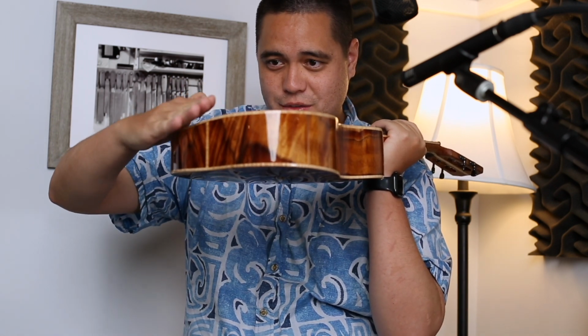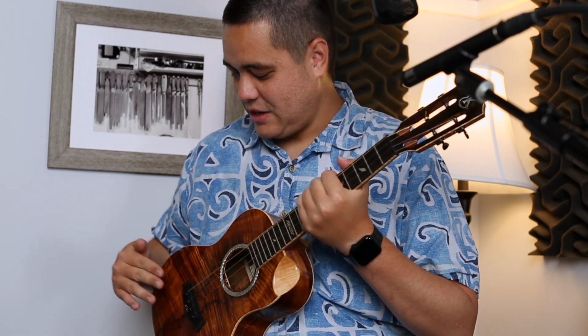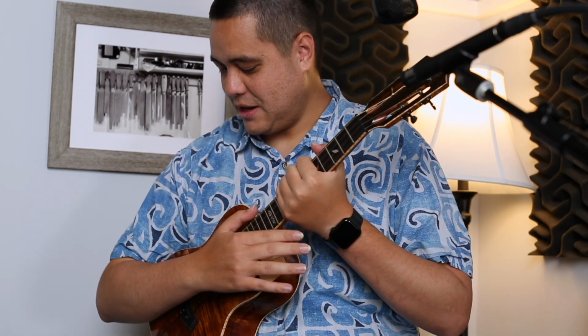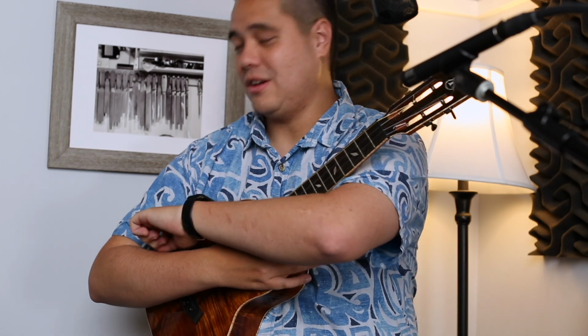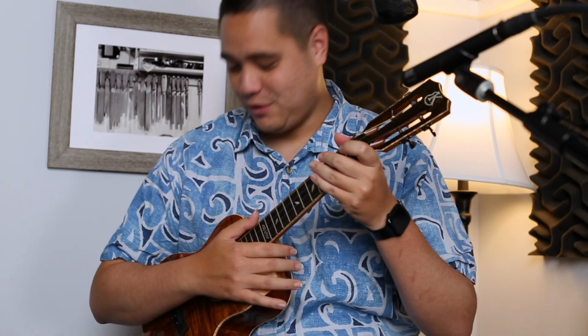With this model, you also have the true relief, where the body is flat but also dips down like this. This is very pragmatic and makes a lot of sense for us as players. We tend to hold the instrument like this, and because you have this relief right here, it bends naturally into the formation of your forearm. So when you drop your arm into the instrument, it just fits. It just works. It just feels really good.